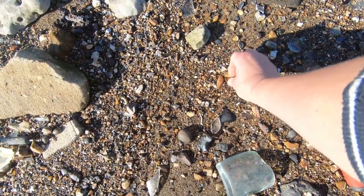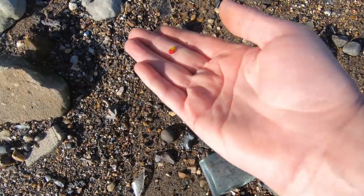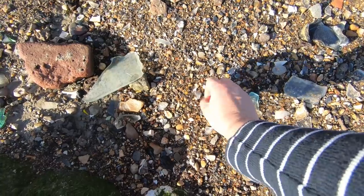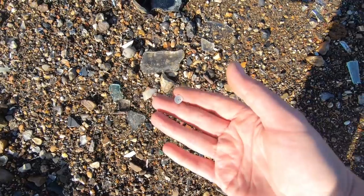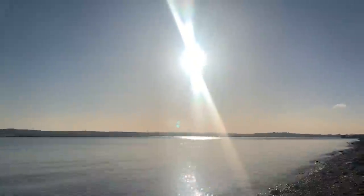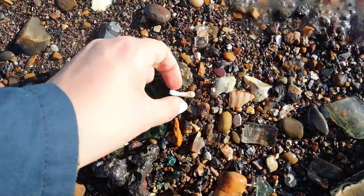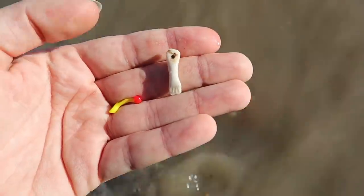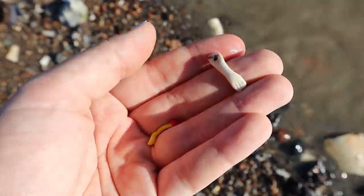What is that? Just a tiny piece of glass. Tiny broken button. First button I've found. But it's tiny. Oh no, it's not. It's the second button I've found. Mum missed it. It's an arm! I found the arm! Yeah! And it could be a left or a right. It's ambiguous.